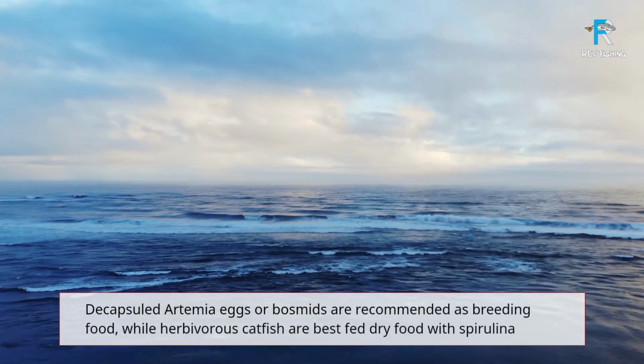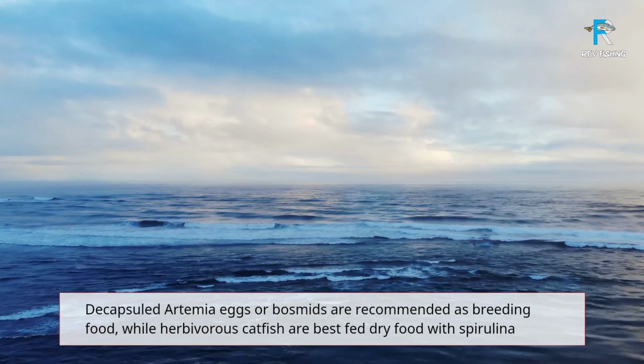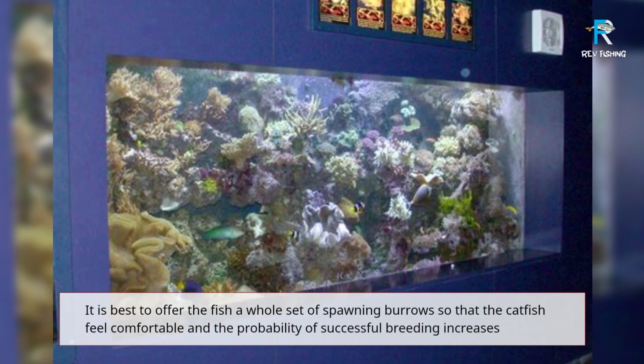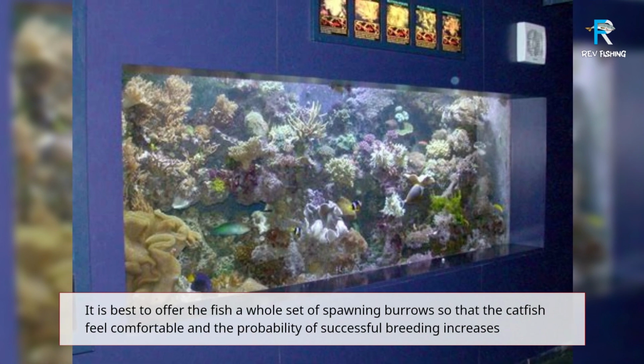Decapsulated Artemia eggs or bosmids are recommended as breeding food, while herbivorous catfish are best fed dry food with spirulina. It is best to offer the fish a whole set of spawning burrows so that the catfish feel comfortable and the probability of successful breeding increases.